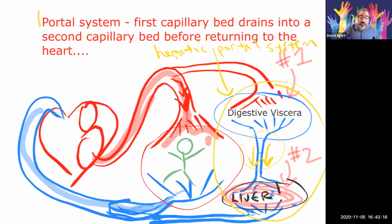When we get to the endocrine system, we're going to find the hypophyseal portal system, where you have this direct delivery of controlling hormones from the hypothalamus to the anterior pituitary gland. So there's going to be a couple of other portal systems in addition to the hepatic portal system, but this is the one we're going to see next. It's kind of the most obvious one. So we'll come back to this later.